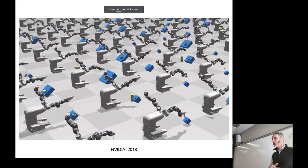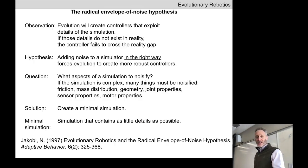Everything in AI that's old is new again. NVIDIA thought they came up with this brand new idea back in 2018. They were just rediscovering something that Jacobi published on in 97, which is this radical envelope of noise hypothesis. Basically speaking, it's something that's hopefully very intuitive to all of you by now.